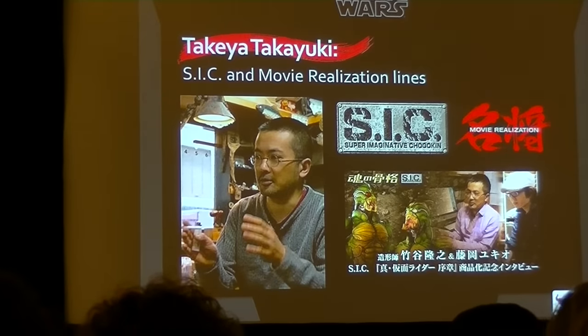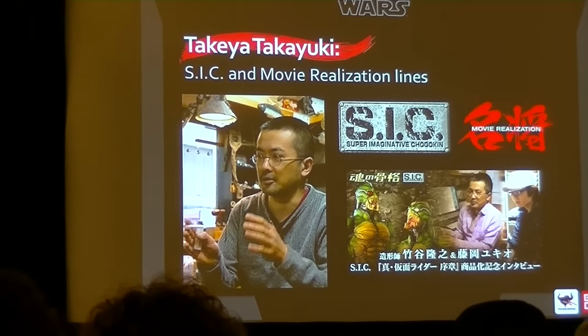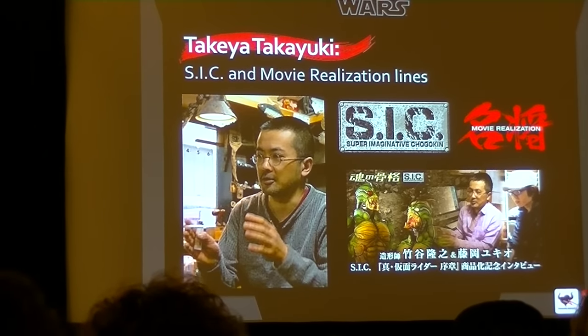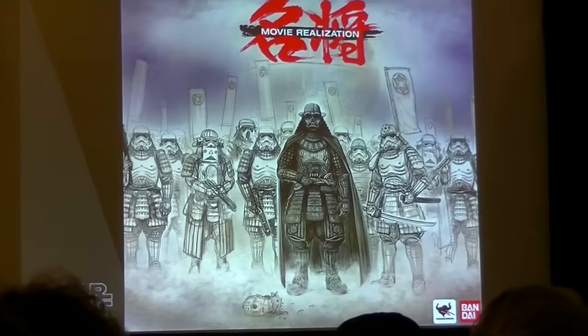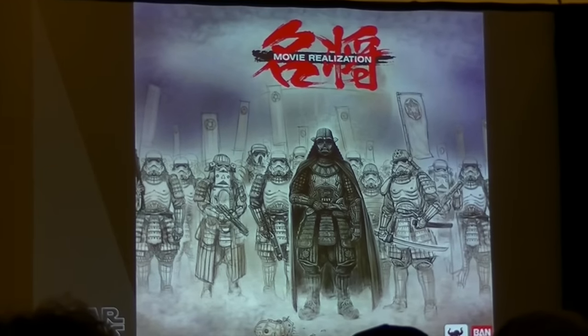And Takayuki Takeya works with a lot of companies in Japan, at Kotobukiya as well. He's one of the talents that have brought us the movie realization series that we have on display in our booth today. And this movie realization series is basically an interpretation of Star Wars in a feudal Japan era aesthetic.